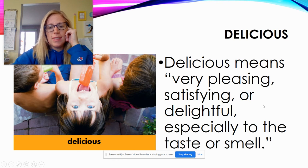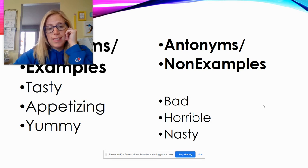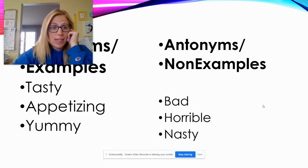Delicious: very pleasing, satisfying, or delightful, especially to the taste or the smell. The pancakes were delicious. My mother made a delicious vegetable soup. The bread baking in the oven smells delicious. Tasty, appetizing, yummy. Those are all synonyms for delicious. Antonyms, what it is not: bad, horrible, nasty, gross.